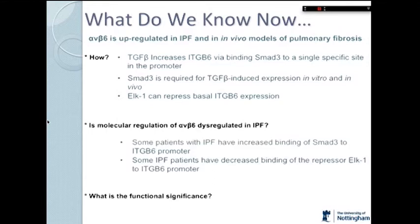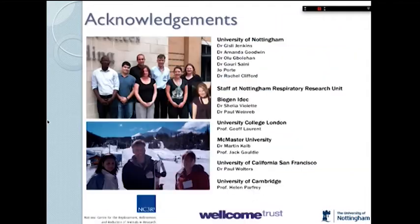We've also found that in some patients with IPF, there is increased binding of SMAD3 to the beta-6 promoter, which may lead to increased expression. And we've also found that some patients with IPF have decreased binding of a transcriptional repressor, which could also lead to enhanced alpha-V beta-6 expression. But what is the functional significance? Well, I urge you to go and see 2 posters by my colleagues, Alison John and Gauri Saini, who will hopefully be able to answer some of those questions for you.